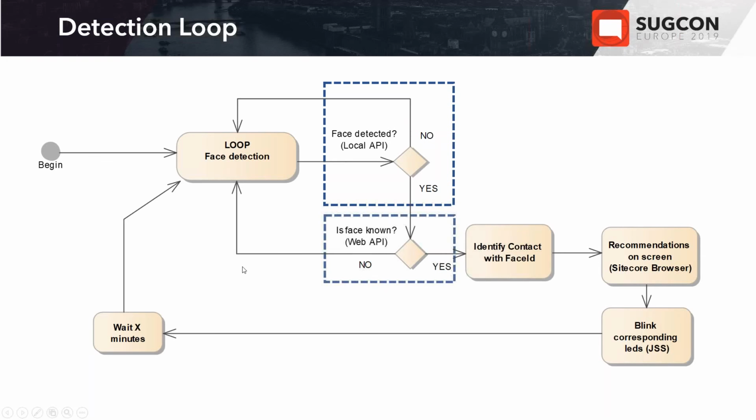Next, when the face is detected, we need to go to the second loop to check if the face is known. Here's where we use the cloud API. The face being known means that the face is in the database. It also means that the user has given permission for his picture to be used. That's important, because the face can be in the database, but the user may not want to join the face recognition process.